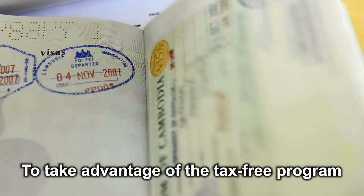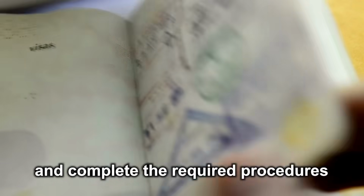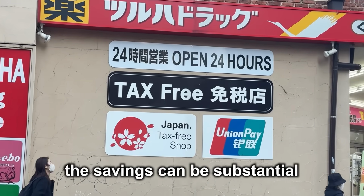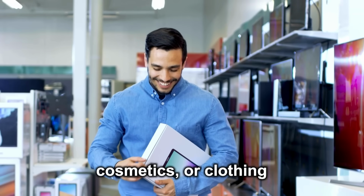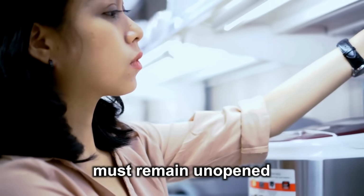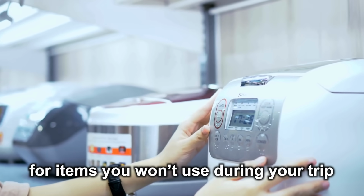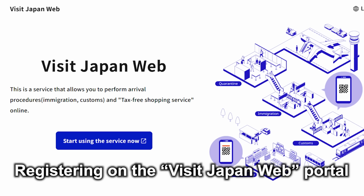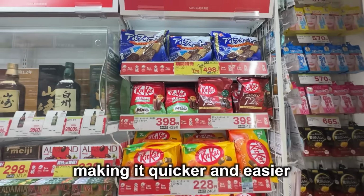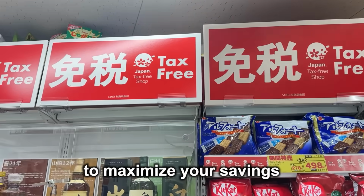To take advantage of the tax-free program, you need to present your passport at the time of purchase and complete the required procedures at tax-free stores. While this process might seem cumbersome, the savings can be substantial, especially when buying electronics, cosmetics, or clothing. Additionally, tax-free purchases must remain unopened until you leave Japan, so it's best to plan and consolidate your shopping for items you won't use during your trip. Registering on the Visit Japan web portal before your trip can streamline the tax-free shopping process, making it quicker and easier to complete. Take advantage of this service to maximize your savings.